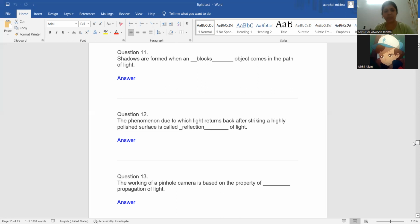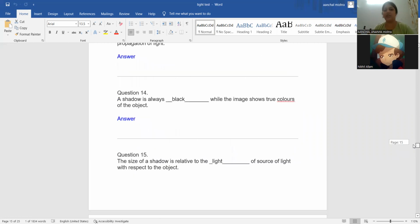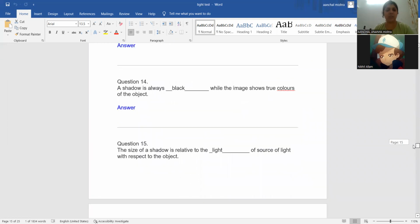The phenomenon due to which light returns back after striking a highly polished surface is called reflection of light. Very good. Question number 13 you have left. A shadow is always black while the image shows true colors of the object.